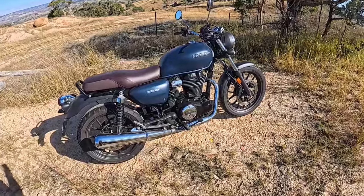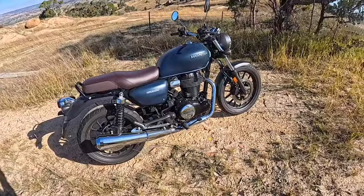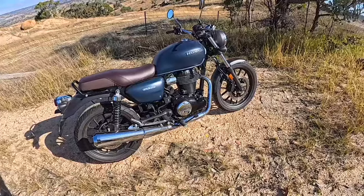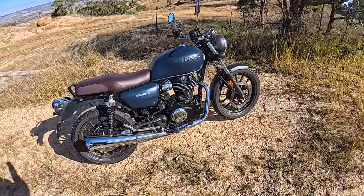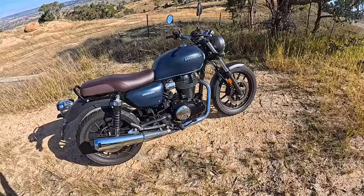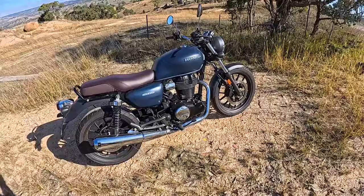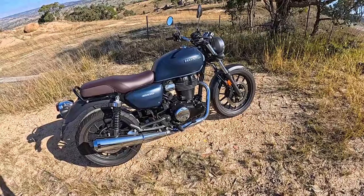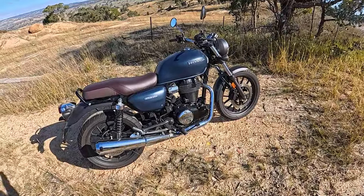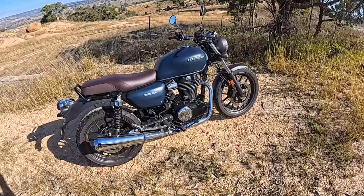Service-wise on these, as far as I know, first service is at 1,000 kilometres, the next one at 12,000, after that 24,000 kilometres. So it's a long drink between services, but if you're doing it yourself, a smart idea, in my case anyway, I did the first service myself at 1,000, and then I'll probably do one at 3, 6, 9, 12. I'll go in that direction. I wouldn't like to run this 12,000 kilometres without an oil and filter change. I think that would be pushing your luck a bit.